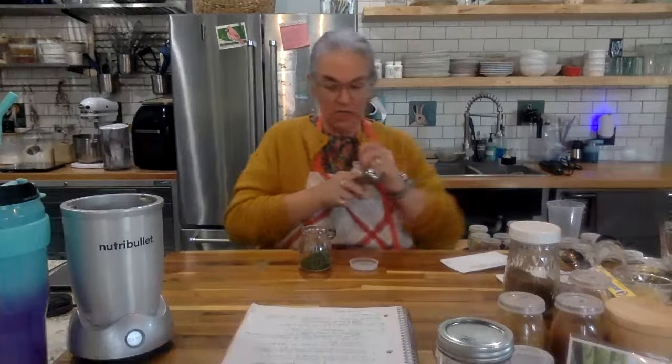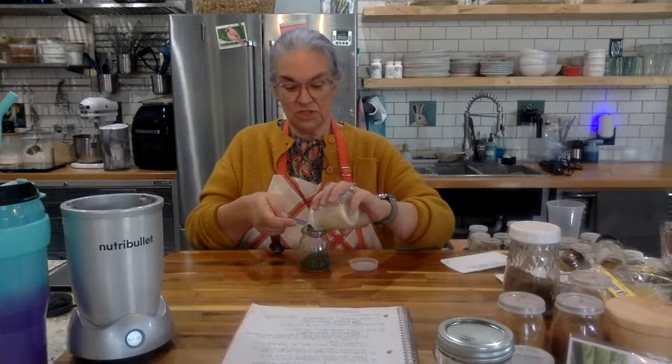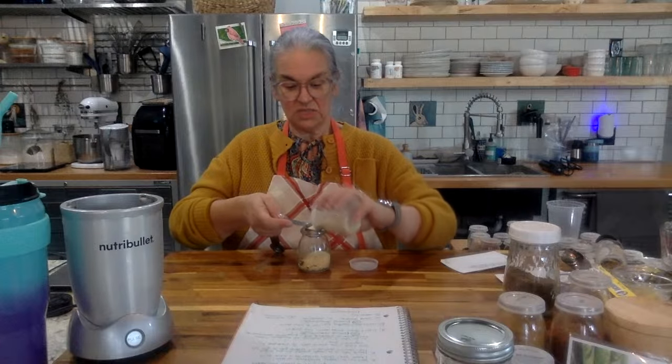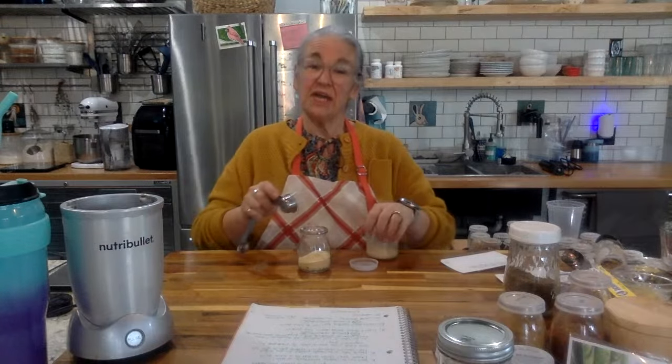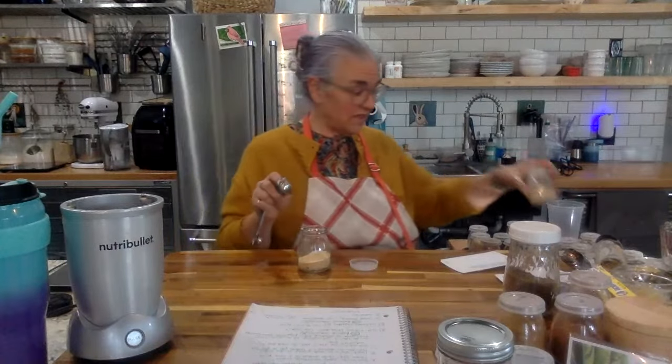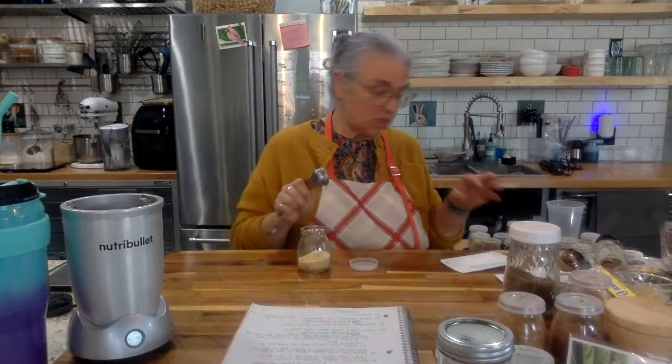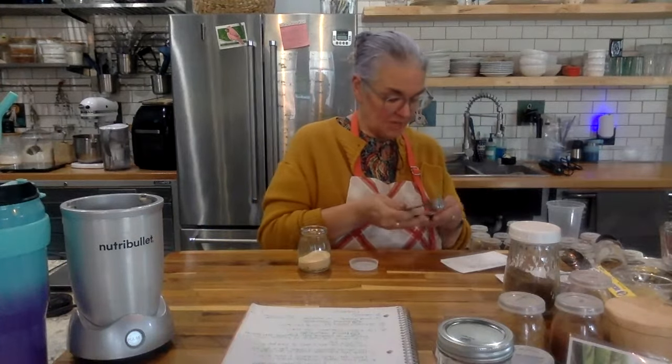2 tablespoons of garlic powder. Of course, there's no buttermilk in this one and no mayonnaise. So you could make a kind of ranch vinaigrette if you mixed this with some lemon juice and olive oil or avocado oil. That would be really good.